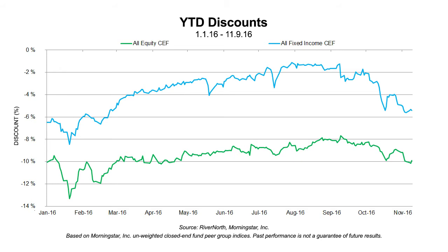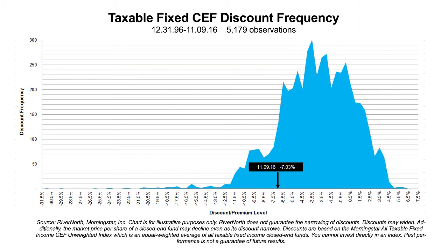So there's a seasonality effect in closed-end fund discounts, plus put on top of that an election that causes volatility. Both RiverNorth and DoubleLine wanted to take our time ramping up the portfolio. Current discounts, looking back, we were right. Since the fund launched, discounts widened out approximately 3%. Wow. And taxable fixed income closed-end funds are down approximately 4%. And that's post the election.